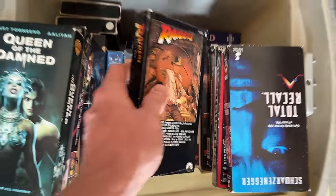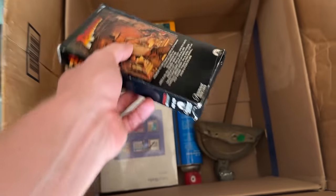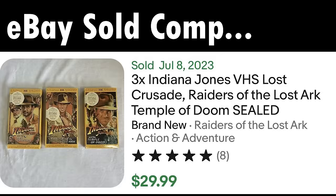You know, I think I'm going to add this to the lot as well, because even though we have Raiders of the Lost Ark in here sealed, this is a different cover, and so I could add it to the lot and it'll add value to a collector.